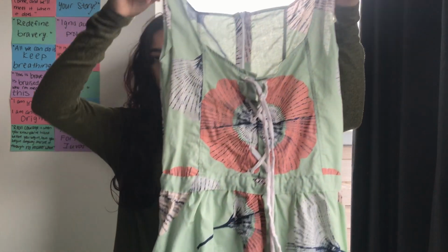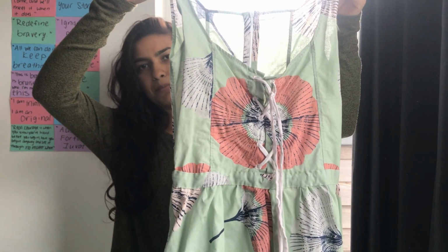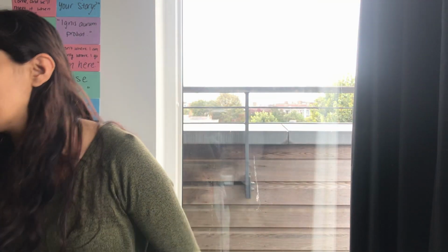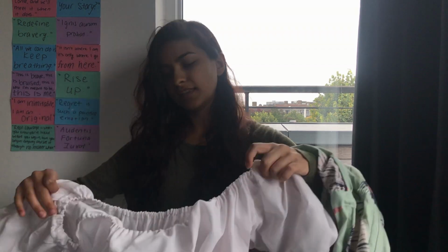Not super historically accurate or anything, because I drafted the bodice pattern myself, and I'm not super happy with it. I don't know why I decided to draft the pattern myself. I didn't know what I was doing. I've never drafted a bodice pattern before, but I thought, hey, I could do it. I couldn't. But I quite like it. It gives me the cottagecore feels. It's not historically accurate, but it feels cottagecore to me, especially when I pair it with this.